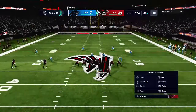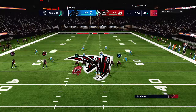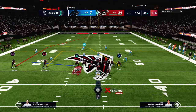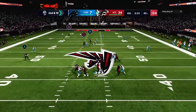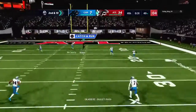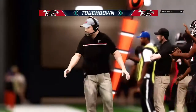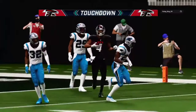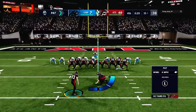So now 2nd and 10 after the incompletion on 1st down. Here's a play fake as they set up to throw. Airing it out, looking for Ridley. And this is caught inside the 5. And they are going to score again. Yet another touchdown as they just add to their totals.